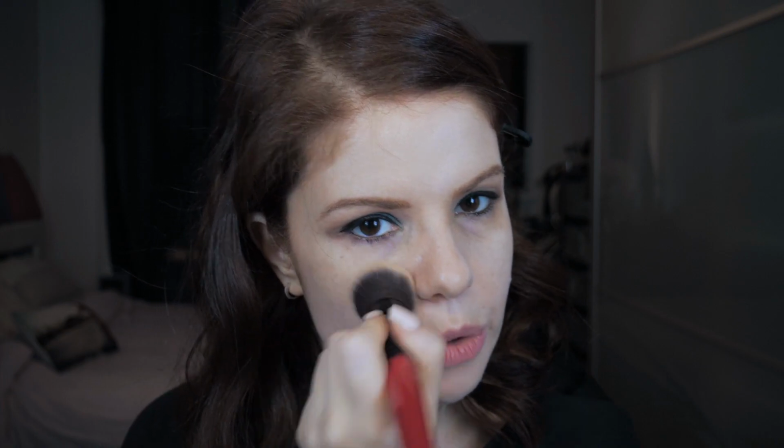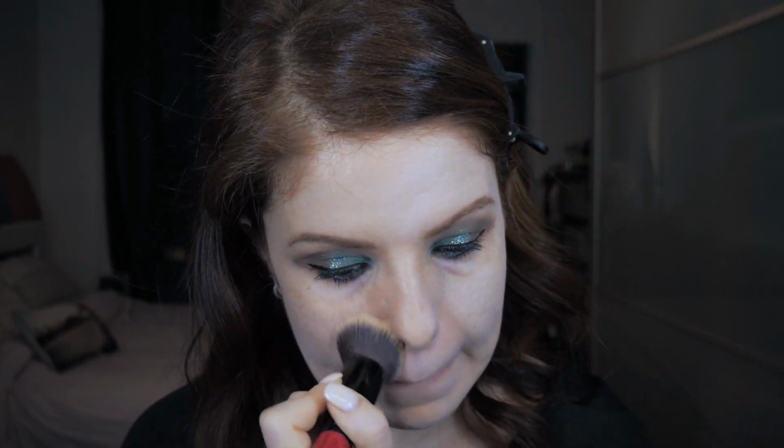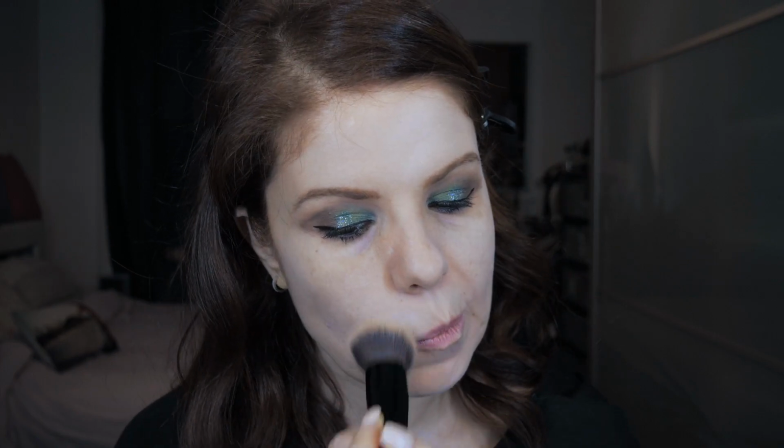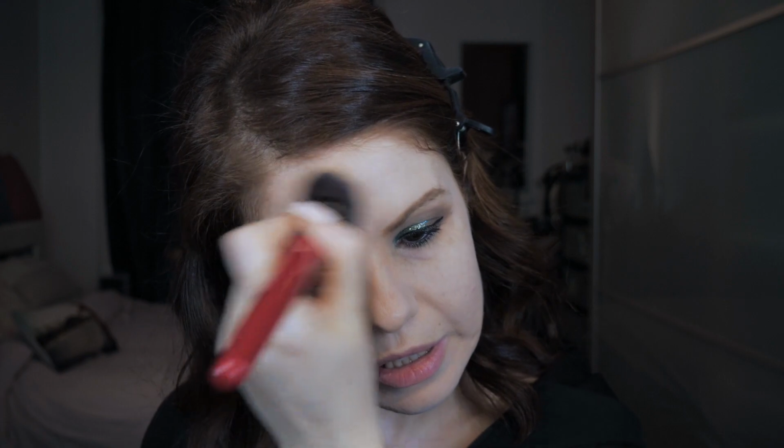Okay, I feel that you can go faster with a brush. You have less coverage. No, it's buildable, really. And it works well with the primer. Okay. You know what, you don't even feel that you are powdery, you know what I mean? You don't feel that you are cakey. Honestly, I like it.